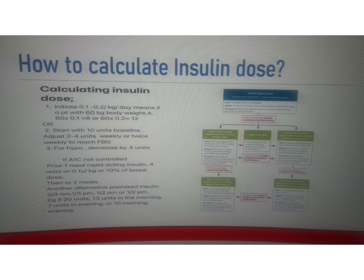day, which means if a patient has a 60 kilogram body weight, 0.1 units per kilogram per day is 6 units, or if it is 0.2 units per kilogram per day, it is 12 units. Then adjust 2 to 4 units weekly or twice weekly to reach the goal of the fasting blood sugar level. For hypoglycemia, determine and address the cause, and if there is no clear reason for hypoglycemia, decrease the dose by 4 units or 10 to 20%.